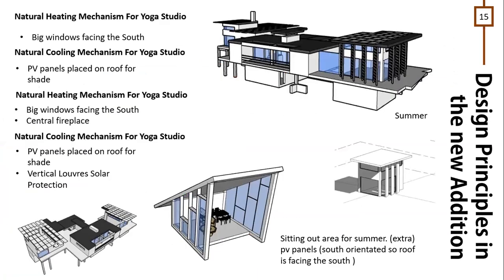But I had to be more realistic, so I looked at the possible design principles and I incorporated them into PV panels. I ended up making an outdoor pavilion with a roof oriented to the south at a 40 degree angle so I could cover all of it with panels. I used the PV panels for shade in the summer on my addition. I also added vertical louvers for solar protection on the east side of my yoga studio.